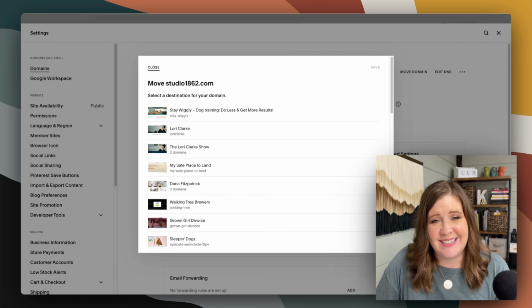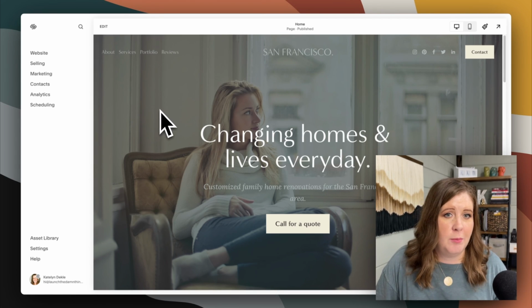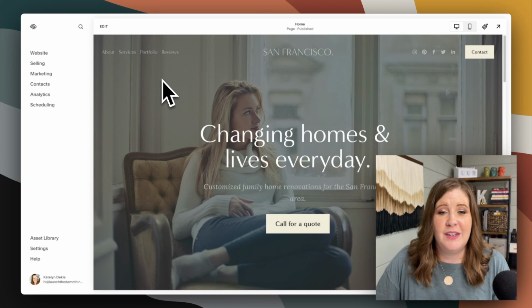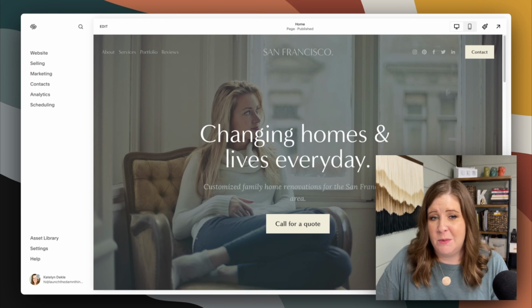It's just that easy. Once you've moved your domain and the subscription and you've gone back to the old one to cancel the old subscription so that you're not actually paying for two websites, because that would be shitty, then you're basically good to go. The domain is there. It's moved from the other site. The subscription is live.